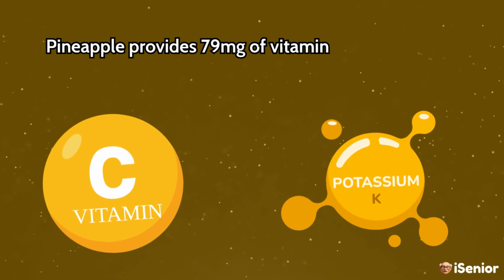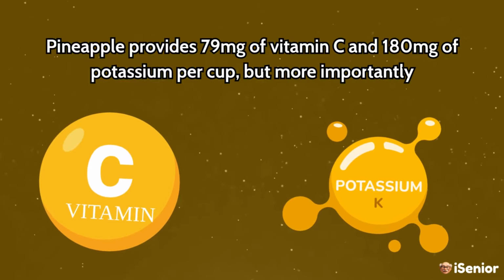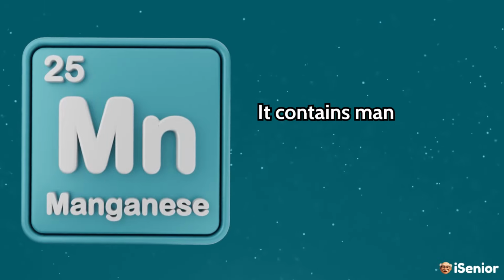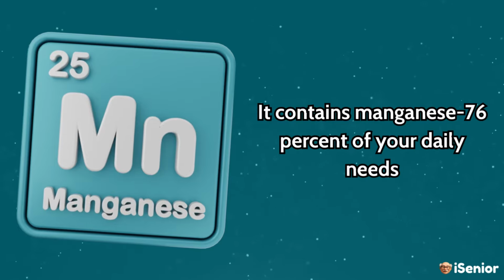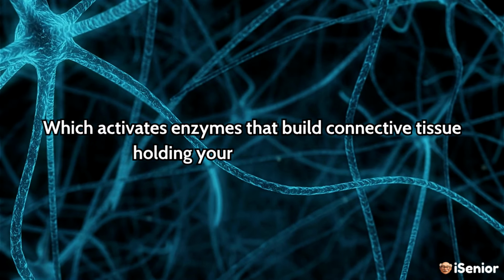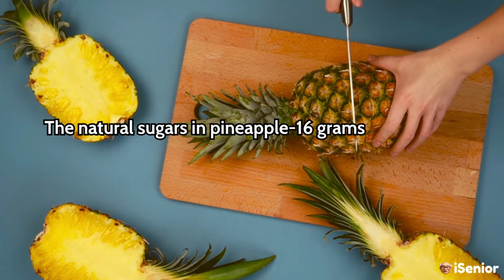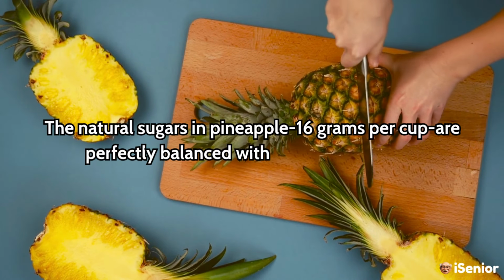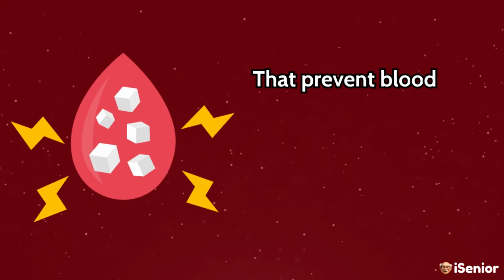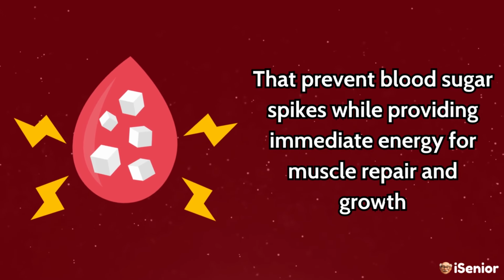Pineapple provides 79 milligrams of vitamin C and 180 milligrams of potassium per cup, but more importantly, it contains manganese, 76% of your daily needs, which activates enzymes that build connective tissue holding your muscles together. The natural sugars in pineapple, 16 grams per cup, are perfectly balanced with fiber and enzymes that prevent blood sugar spikes while providing immediate energy for muscle repair and growth.